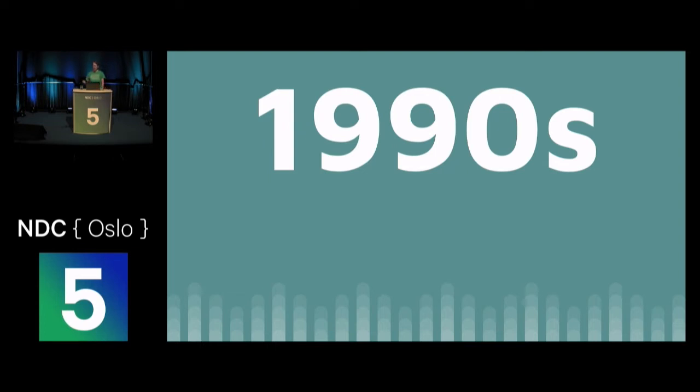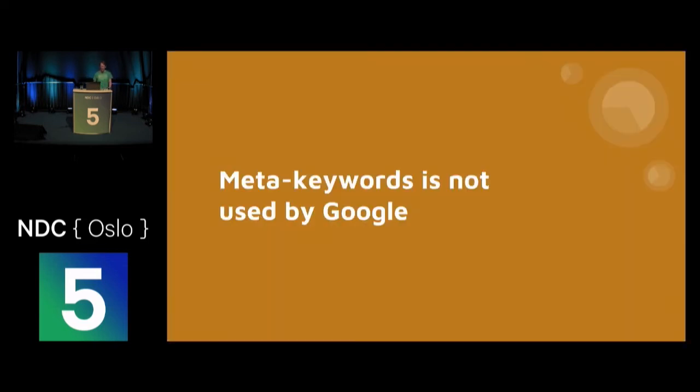Some of the first search engines like Archie, Infoseek, AltaVista, AllTheWeb, almost any tactic worked at that time, because they focused basically on indexing and getting fast search results. But meta keywords, like I showed, is not used by Google at all. I tested that in 2006, and the content which we put in the keywords tag was not ranked at all.